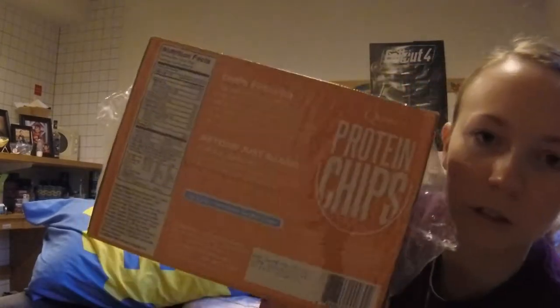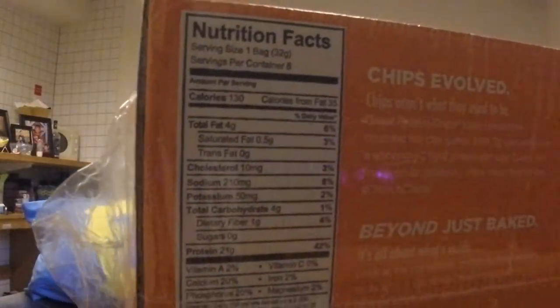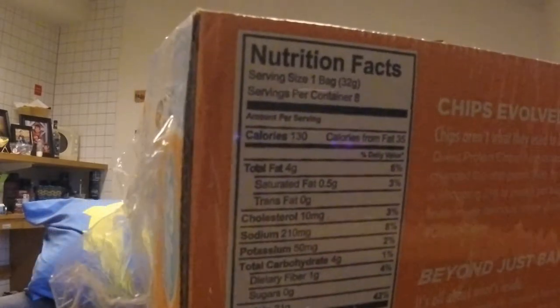So, see if I can show you guys this. I don't know if you're going to be able to read this or not, but anyway, these chips for one bag is 130 calories, got 4 fat, 4 carbs, and 21 grams of protein. How awesome is that? 4 carbs and 21 grams of protein. Like, it does not get better than that.